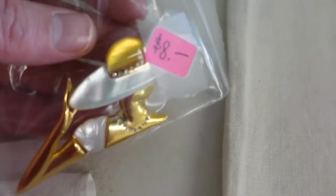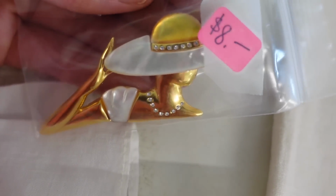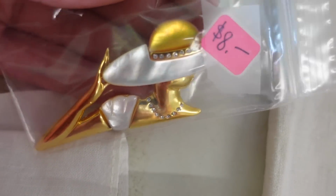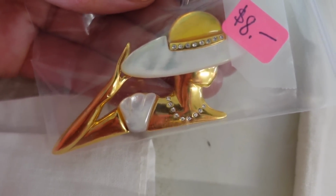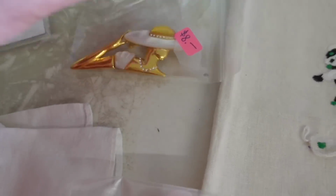This gal, I paid up for her too at $8. I shouldn't really say I paid up for her because she is worth every bit of $8 and then some. She has this nice mother of pearl type rim hat, mostly of a gold coloring, and then she has her little jewelry on. It's just a very good brooch, and it's in great shape.